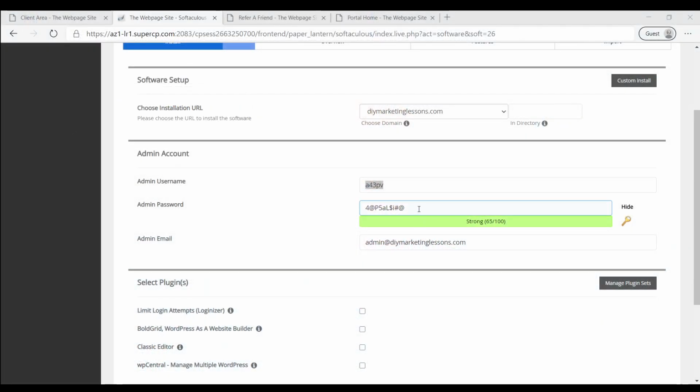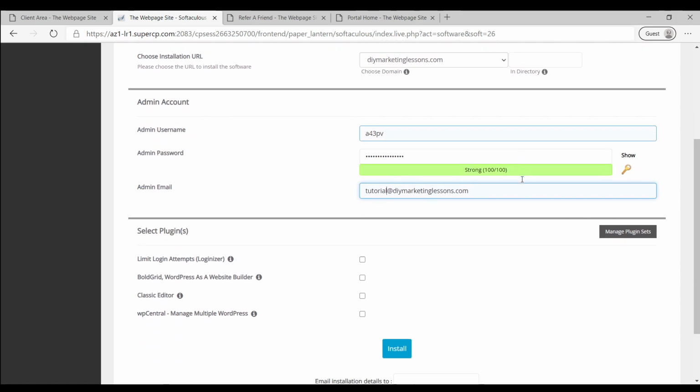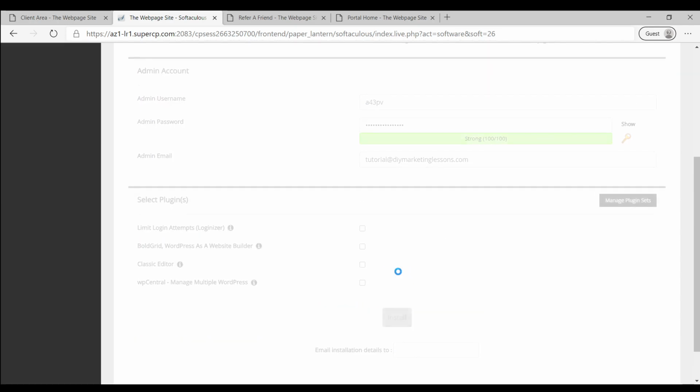And for the password, I'm changing this password, so I'm just going to hide that right there and choose my own password. I'm going to save this in my swipe file so I have it later. Then you can put your administrative email. This is the email address that you're going to use for the site. So I would use tutorial at DIY Marketing Lessons. And then from there, install.